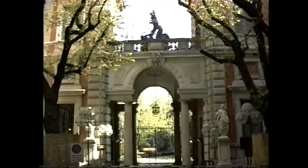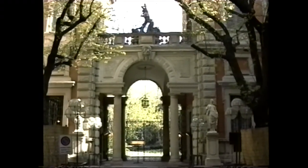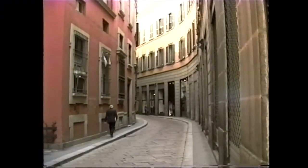Protected cloisters and beautiful gardens, marvelous neoclassical architecture all around you. It's one of the fine spots of Milan. And there are more quiet little side streets just off the main busy boulevard.